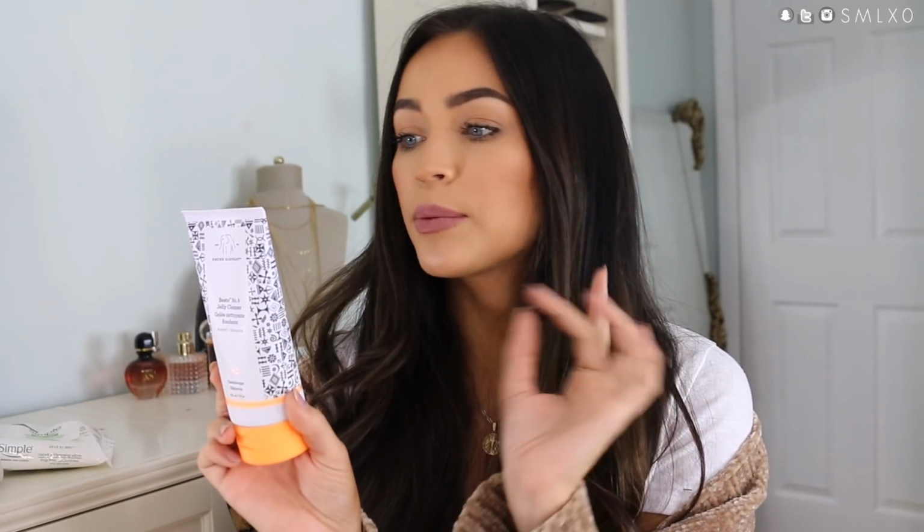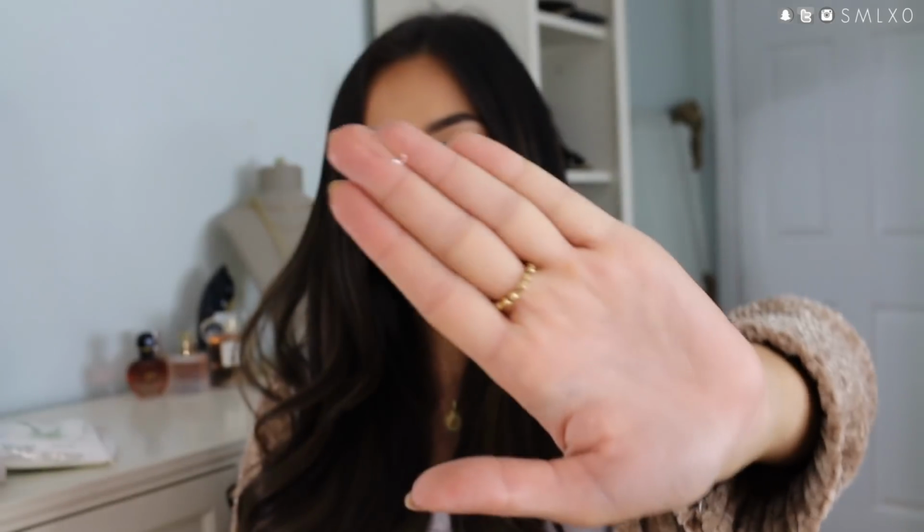So this says it removes traces of makeup, excess oil, pollution, and any other grime from the day. So it works really well to just dissolve anything that's on your face. And it is a jelly kind of texture. So if you guys can see, it kind of comes out like this jelly texture. It's not super thick, but it's not like a cream. So that's the cleanser that I use most often if I have a lot of makeup on.